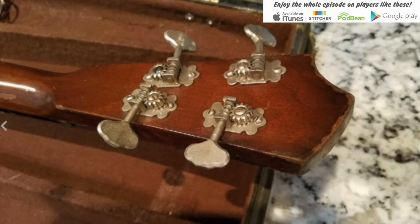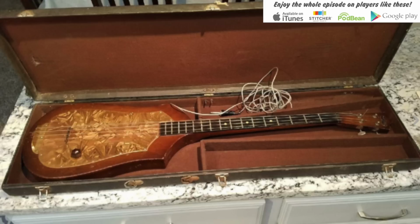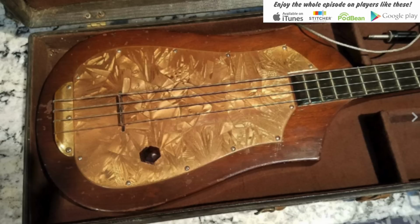You were talking about the tuners. One of the things that's interesting about the tuners is that they're all the same. Those are actually four-on-a-side tuners. They're not supposed to be there. They probably pulled them off of some other instrument, because the gears are in a different place on the other side, so they are turned around.